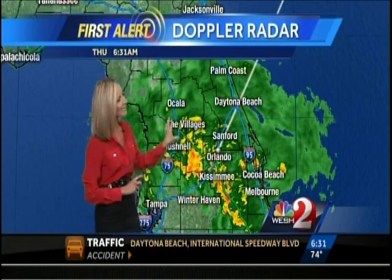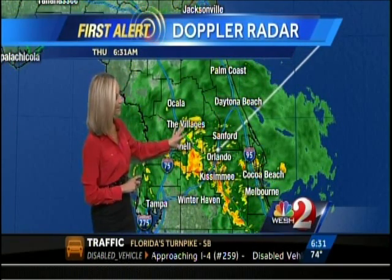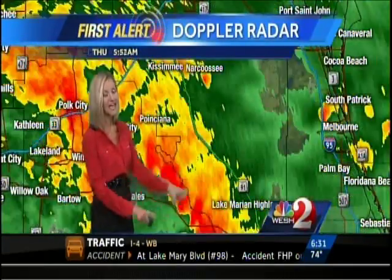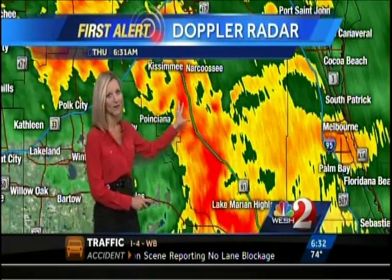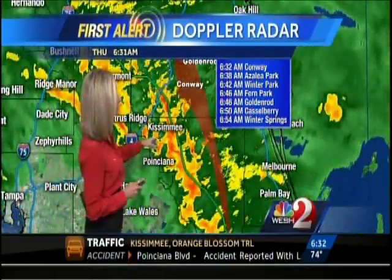Here is the heavy rain right now, right along the turnpike, stretching from Marion County all the way down into Osceola, and of course that includes the metro Orlando area. We had some rotation inside these when they were down to the south of us, not picking up any right now, but this is the reason we have the tornado watch, because at any moment we could get some rotation spotted inside these rain-wrapped areas. So that's what we need to watch.